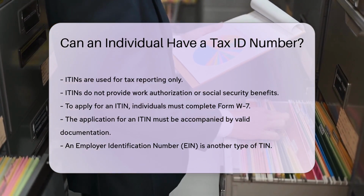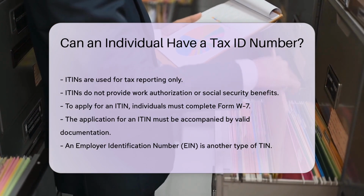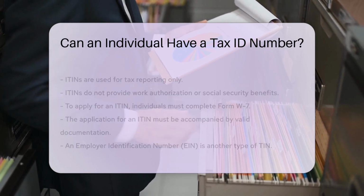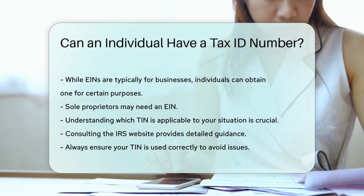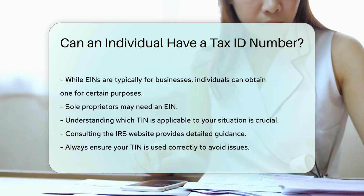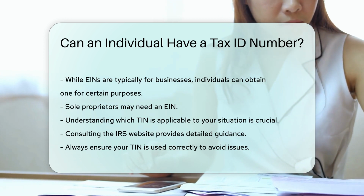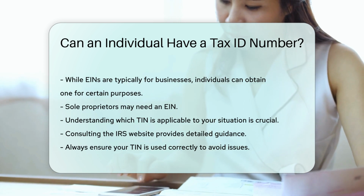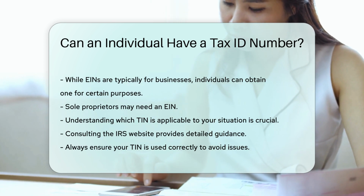An employer identification number, EIN, is another type of TIN. While EINs are typically for businesses, individuals can obtain one for certain purposes. For example, sole proprietors may need an EIN. Understanding which TIN is applicable to your situation is crucial. Consulting the IRS website provides detailed guidance. Always ensure your TIN is used correctly to avoid issues.